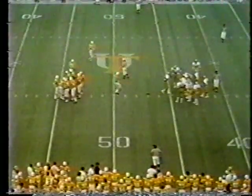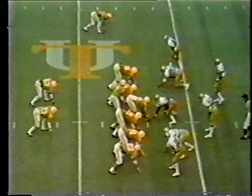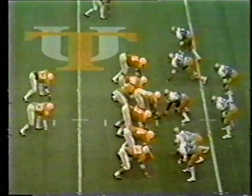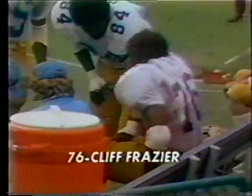And there was a well-executed roll-out pass, and Holloway lofted the ball over a defender's head there and put it right into Fair's hands. All right, it's first down, Tennessee, as the balls are trying to come back. Fair and Gales behind. Holloway still has the ball. And number 69, Big Frank, is in to slow him up. And the Bruin defensive linebackers and backs came up. And there's Frazier on the bench, getting some treatment on what appears to be an ankle.